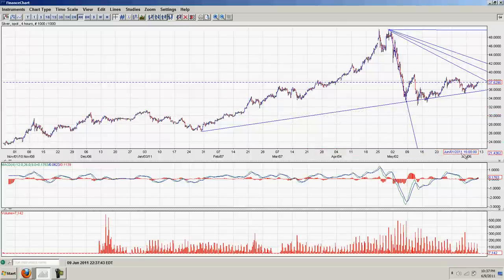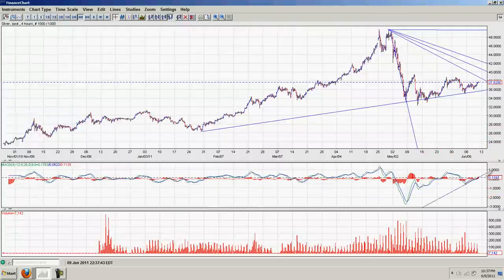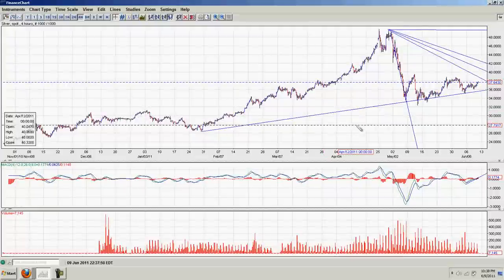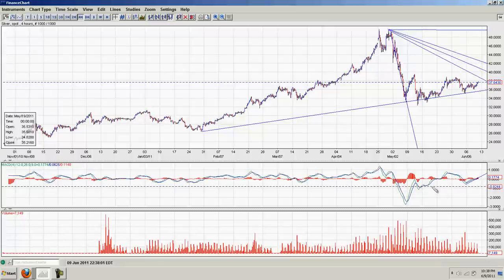The MACD is looking bullish on this rise that we're on right now. As we go farther back to the daily, we're still trying to reach the zero line, but I don't want to go back to that. First, I want to look at the volume.